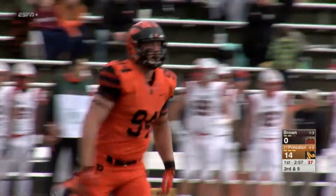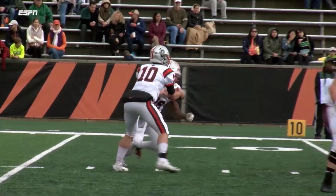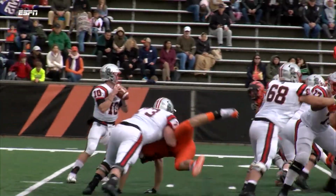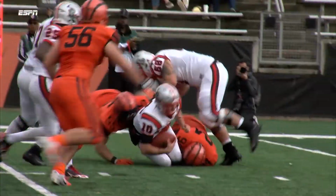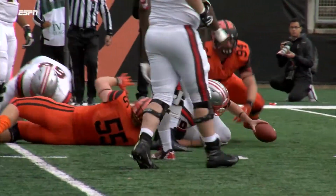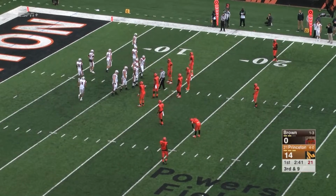Anthony Siragusa in to bring him down for Princeton. And that was just a coverage sack right there. And the play fake's not going to really work for you when you struggle to run the football. Everyone stayed home in the back end. The pocket collapses. And now you bring up 3rd and 9.